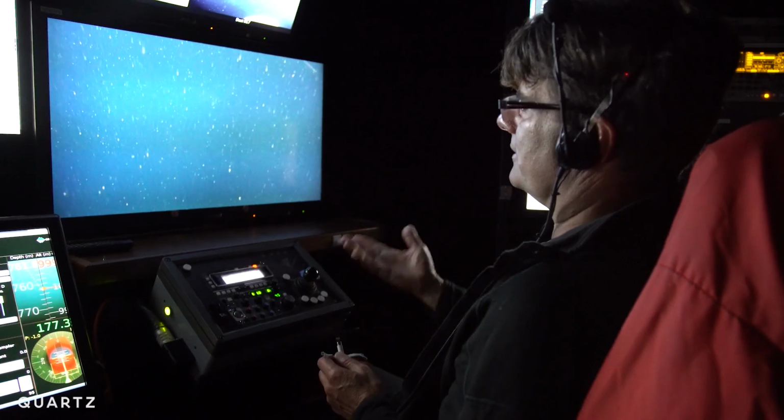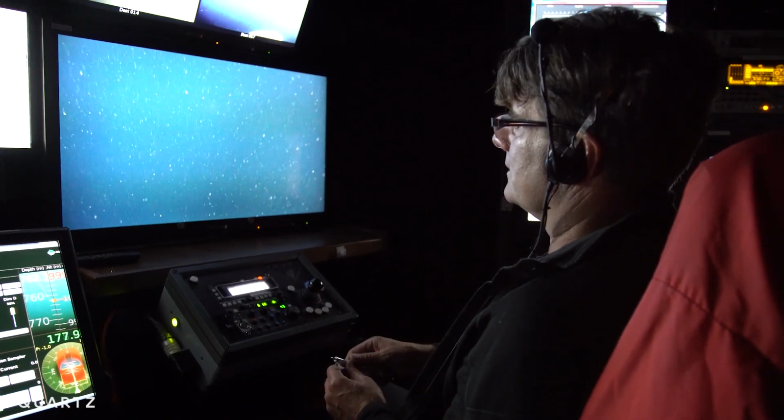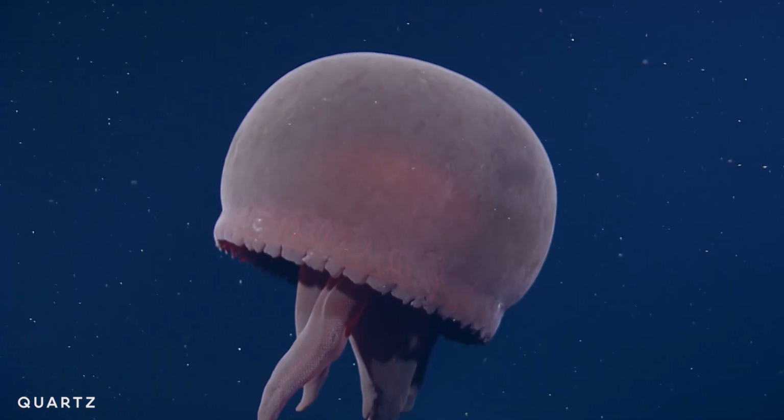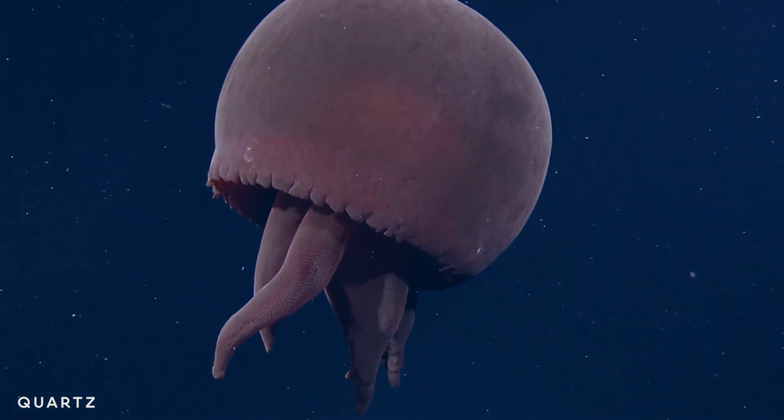We're at a site called Midwater One. Down here, there's all these creatures that look really strange compared to what people are used to seeing in the wilderness, or if they go for a walk in the forest.